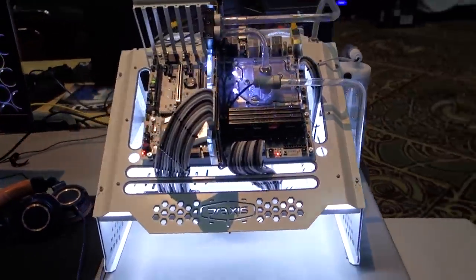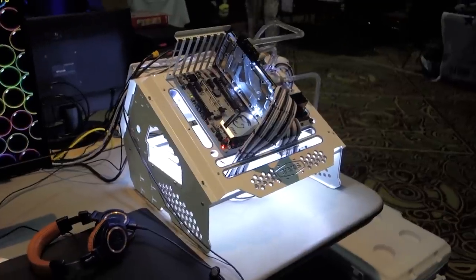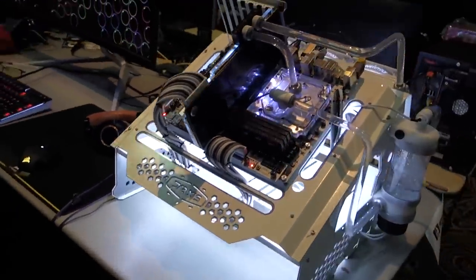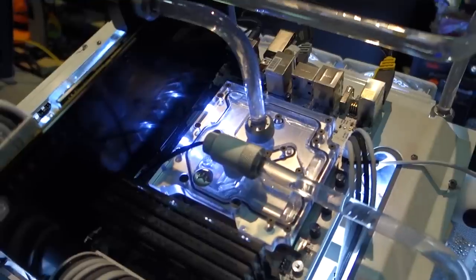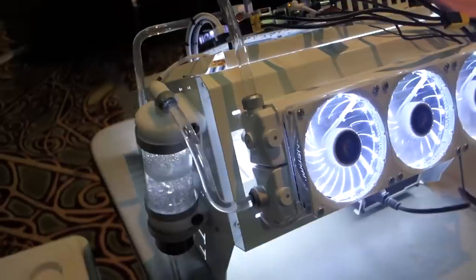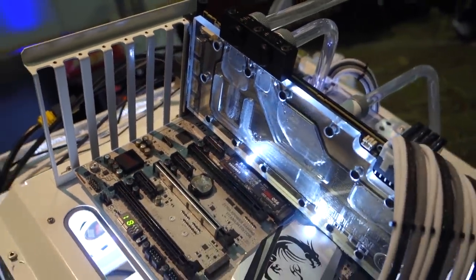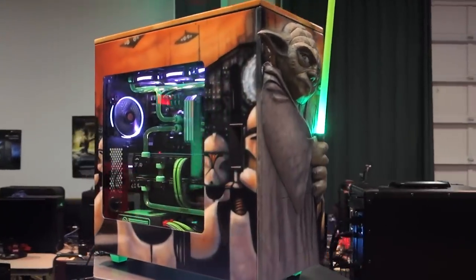Check this out. It's all open like a test bench case. Liquid cooled with rigid tubing. Massive amount of white light. That is brilliant white light coming off that thing. Looks like the radiator was even painted to match. That is really, really cool. And pretty unique. The Yoda case.